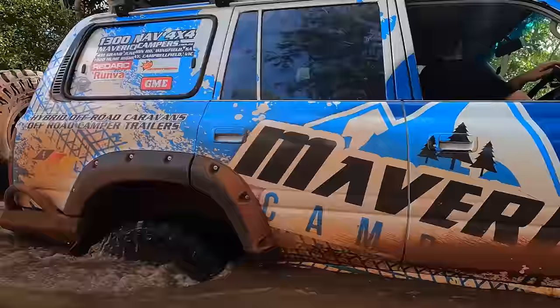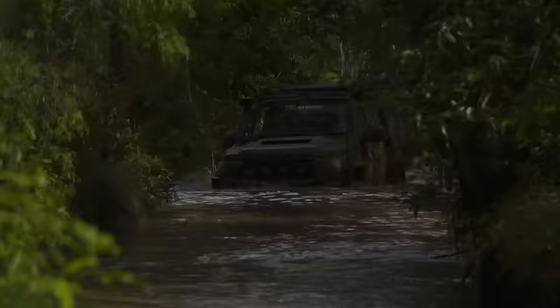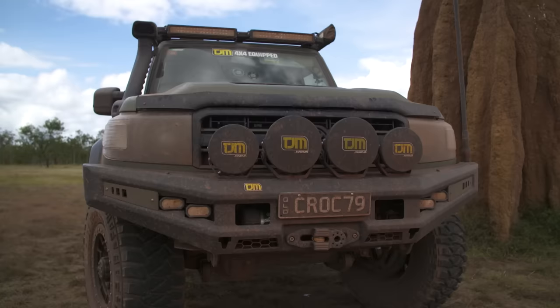And last but not least is a 79 series you couldn't miss from a mile away, driven by Brendan from TJM. Now, this weapon of a rig has been kitted out with all the latest TJM gear, and we can't wait to see how it tackles the tracks.